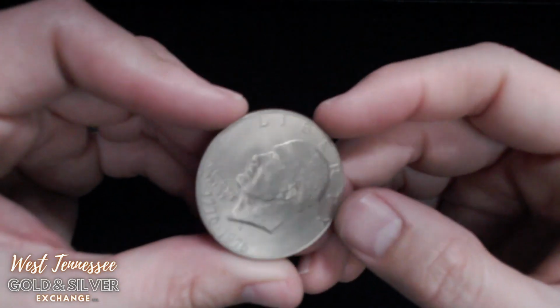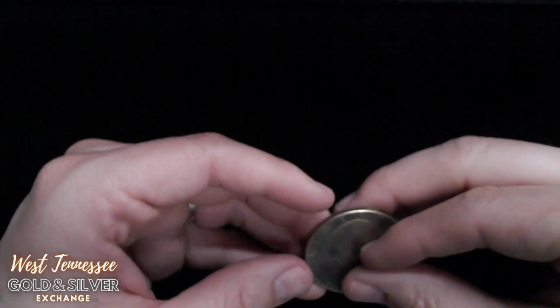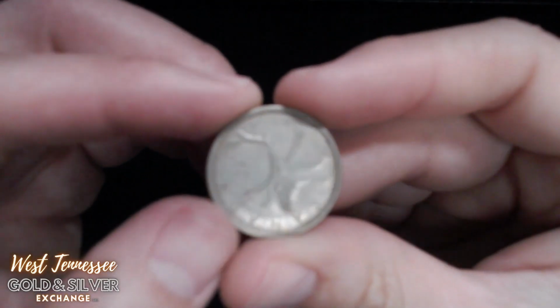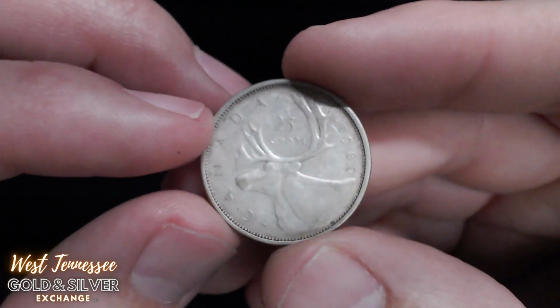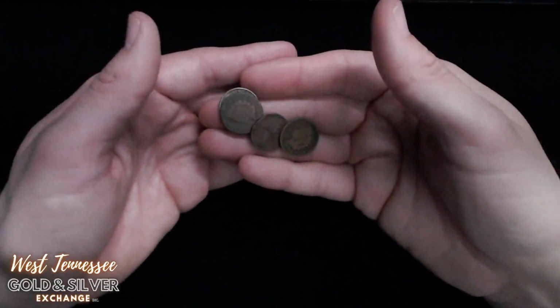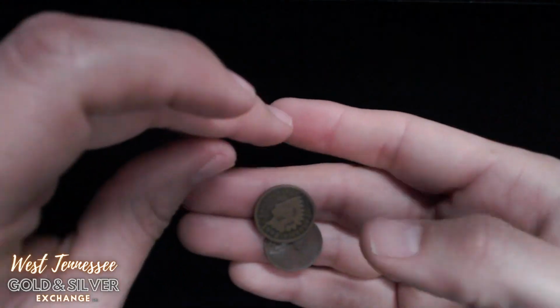And then an Eisenhower, face value right here. Here's a Canadian quarter. It's silver. I think that's probably why I took it out of that pouch. From 1960. Here's a few pennies right here. Nothing, well, that's a dime. Nothing really special. This guy's pretty worn. Will more than likely just go into the copper bin. That one, not even going to try to resell.